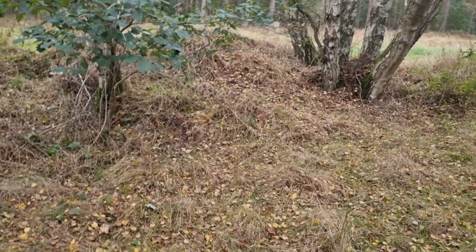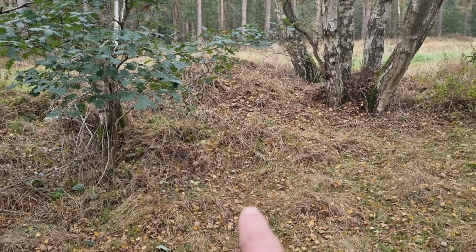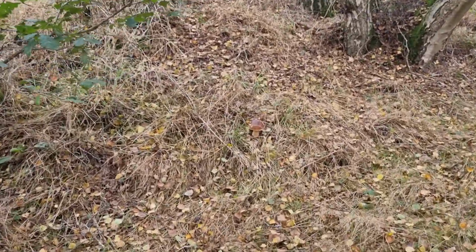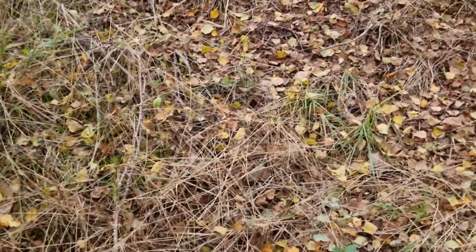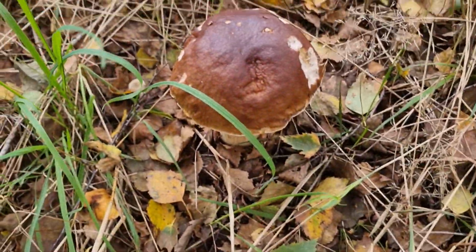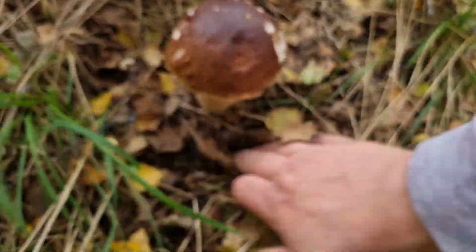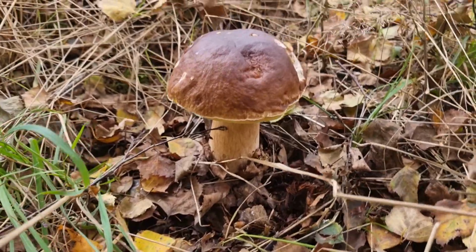Wow. Wow, wow, wow. Can you see what I can see? Just there. How about that? How about that for a lovely gift? Wow. We're talking about a lovely penny bun. Look at the size of him.